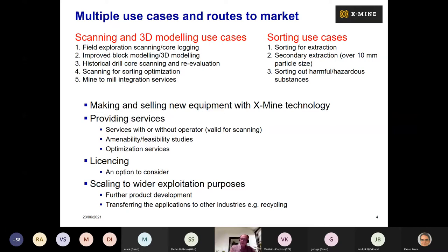And the sorting use cases: the basic one is sorting for extraction and secondary extraction if there are potential piles available. And as Jacek already, I think, mentioned, the clever use that you sort out those harmful or penalty elements of the material stream should be also beneficial in mining, but also in some other areas of industry where a negative value material could be upgraded, then there is value in that, for example, for construction purposes.